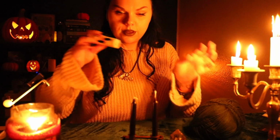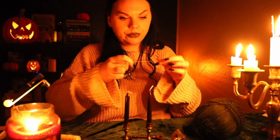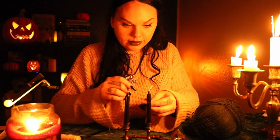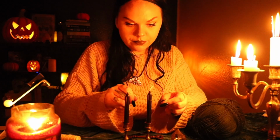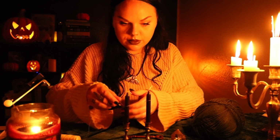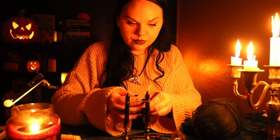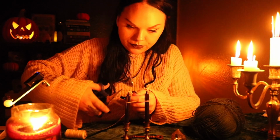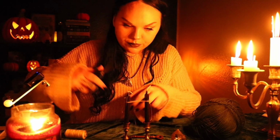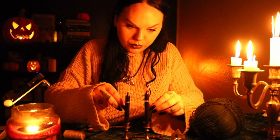So I have my white thread. I hope you should be able to see it. So I just start out, I actually did this in another video, a candle ritual. I start out with just tying a knot to one candle, and then you just do a figure eight, what you call that. You do this like 3 times or so. I always like to do it in 3. Then just put the last piece around. Again, doesn't have to be perfect.